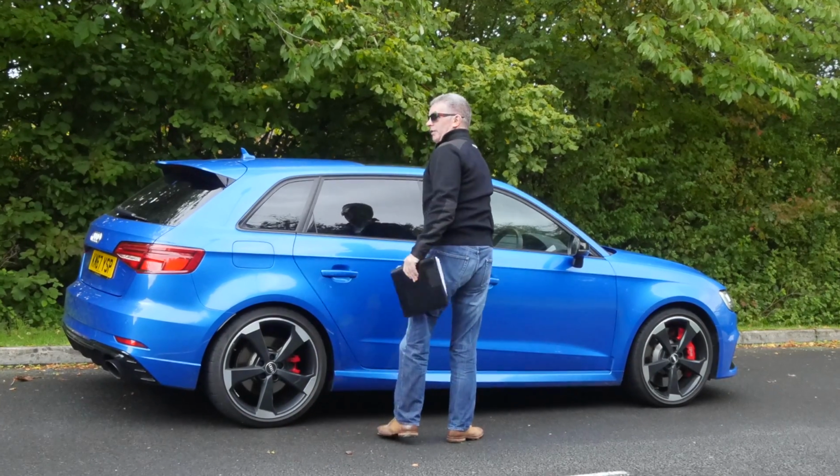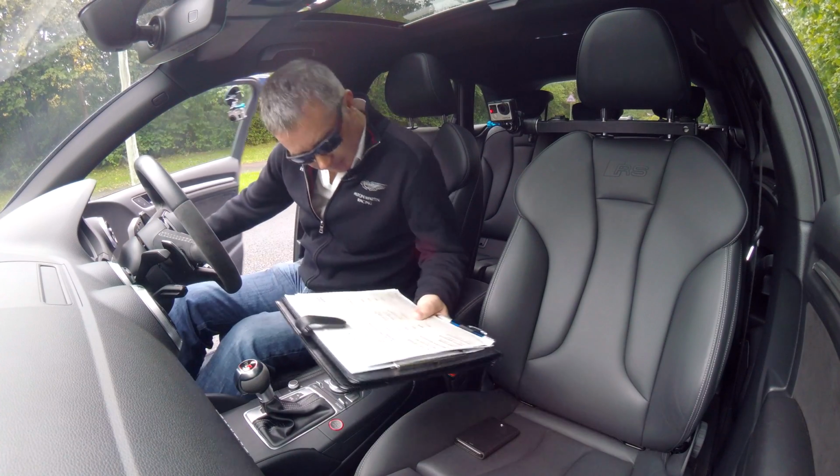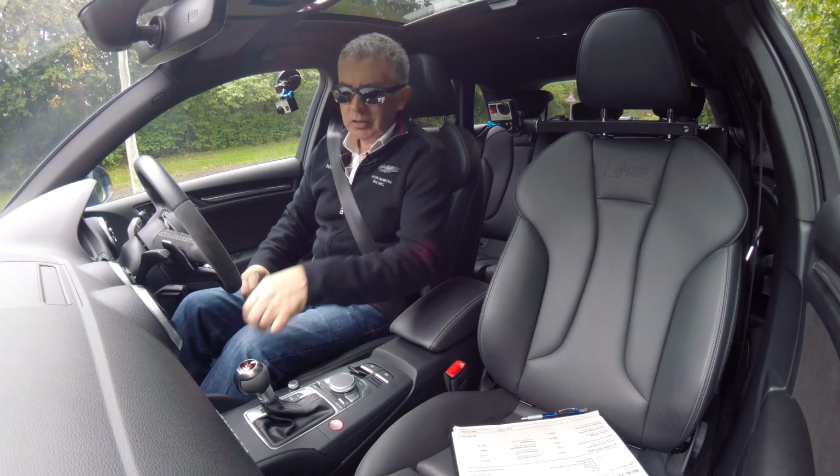I'll just take you for a drive in it. It's keyless entry and also keyless ignition.